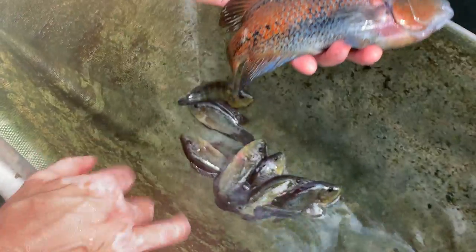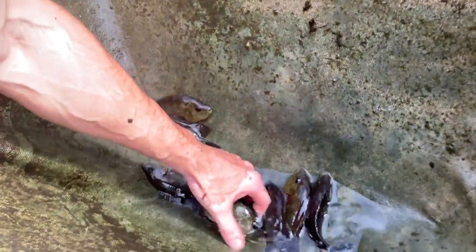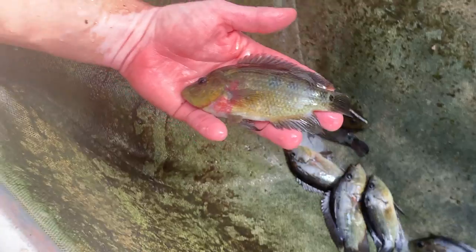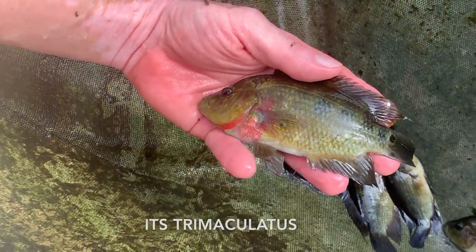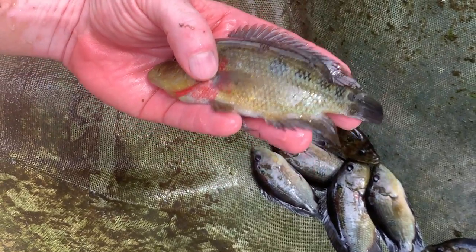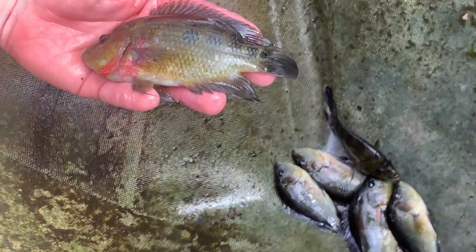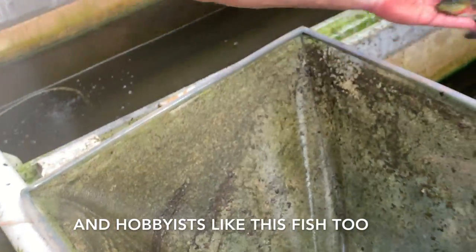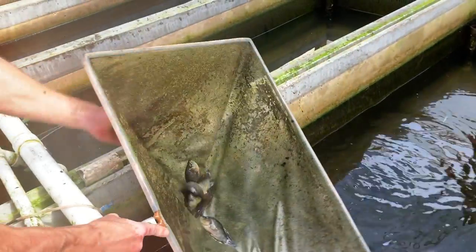Wow. I keep them separate. And what you see, it's a juvenile trimaculatus. Trimaculatus, okay. Wow. It's a rare location. And hobbyists like this fish too. Wow.